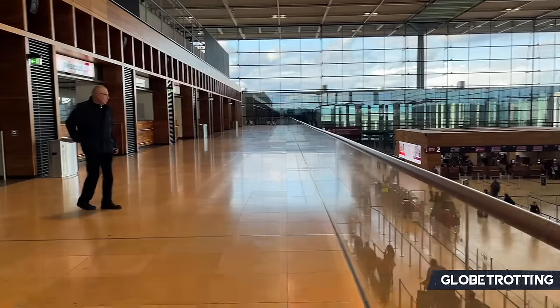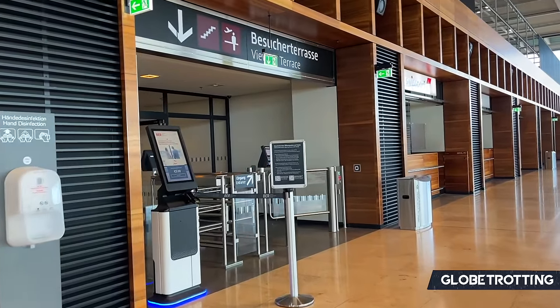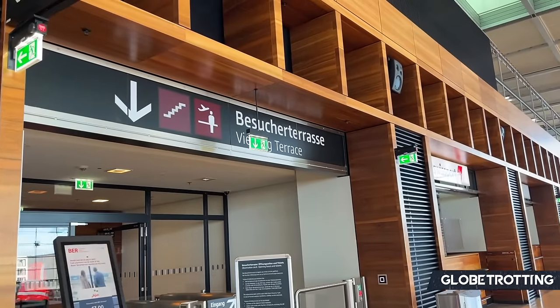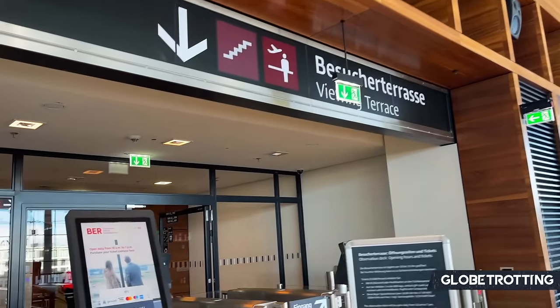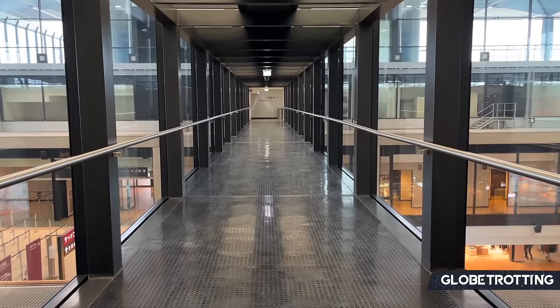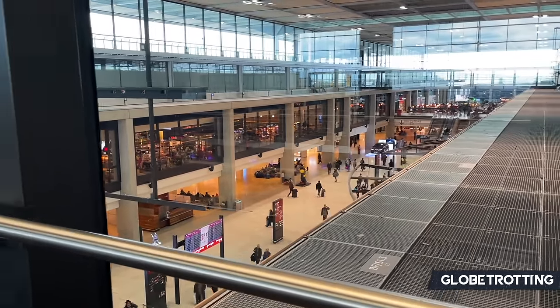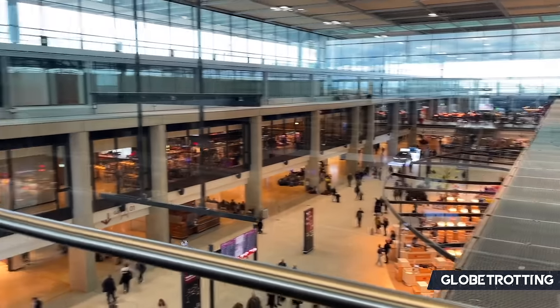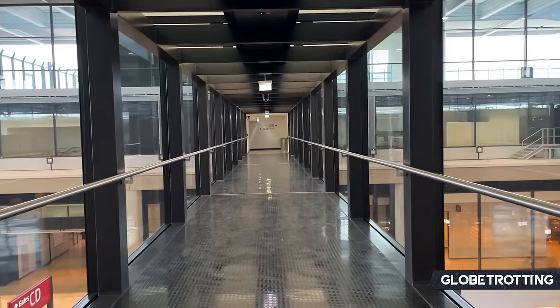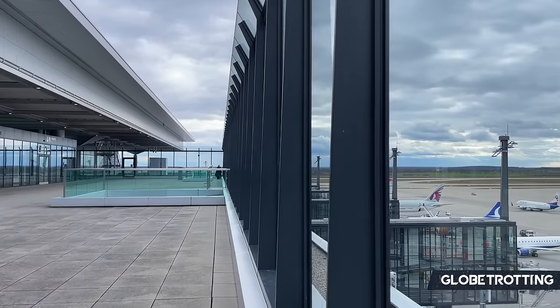Let's move towards, though, one of my favourite features, the viewing terrace, which you can get in for 3 euros, or 6 euros if you're like me and get stuck in between the entrance because you had a bag you were wheeling. The bridge takes you over the duty-free and the departure gates, which I found pretty funny considering I had yet to clear security. It gave me a sneak preview of what was to come. And my oh my, this viewing deck is incredible.